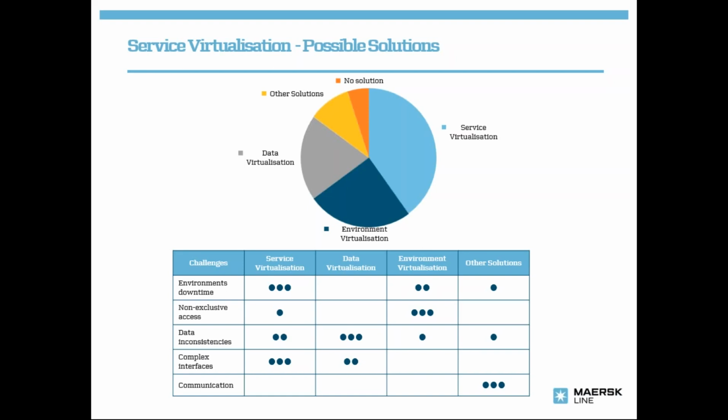And then we plotted them against the intensity with which each of these challenges was addressed by these solutions. So we could see environment downtime could be very well addressed with service virtualization, and could also be addressed with environment virtualization. Non-exclusive access was primarily the area where environment virtualization gave us a lot of benefit. Data inconsistencies, data virtualization, test data management, these are some of the solutions that we saw were best fit in that area. Complex interfaces, again, service virtualization was addressing those with higher intensity compared to the other solutions. And data virtualization or test data management was slightly lower on those ones.